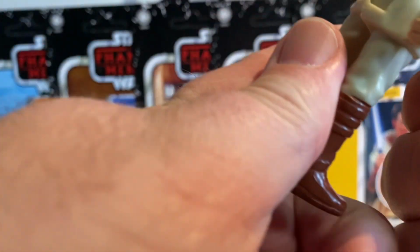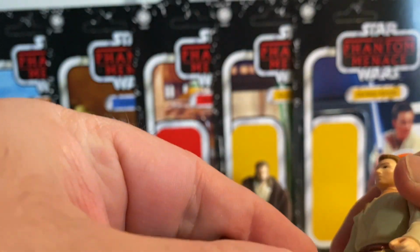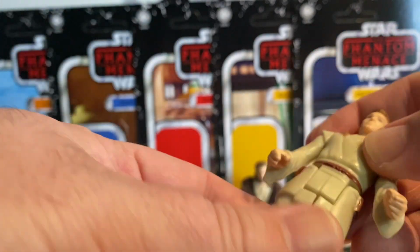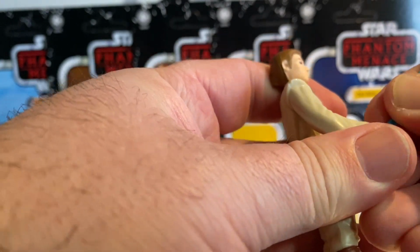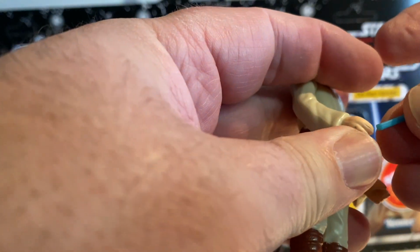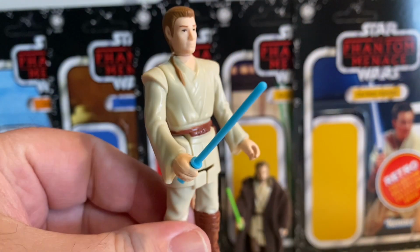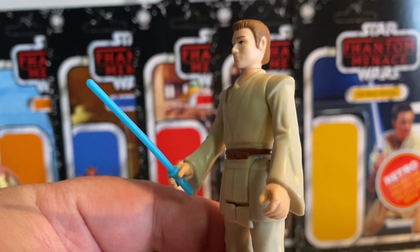Oh, it's done that way so that he can sit, right? Looks like, oh yeah, it's not hollow. It's just the way the joint is cut. And of course, he comes with his blue lightsaber, blue vintage style lightsaber right there. Getting lots of these vintage style lightsabers. I remember when they were hard to come by, or many people went with fakes and stuff back in the day.